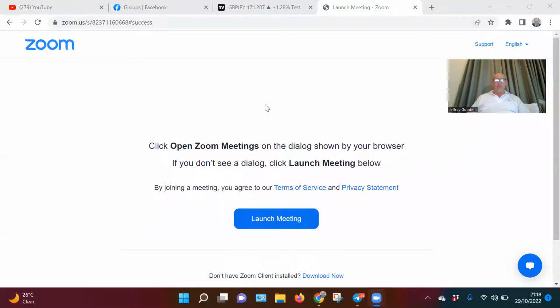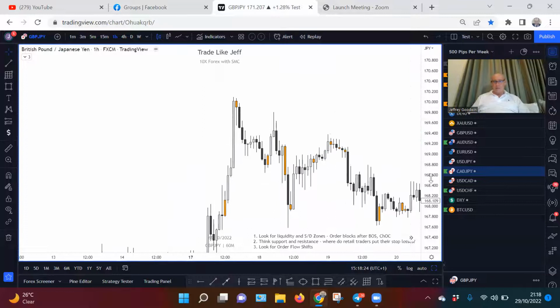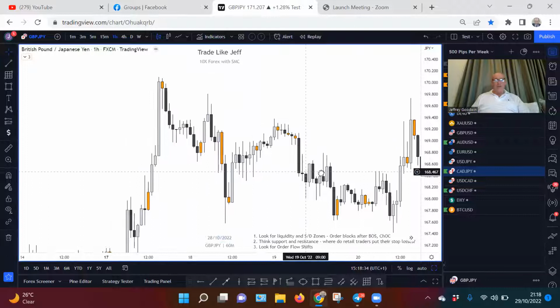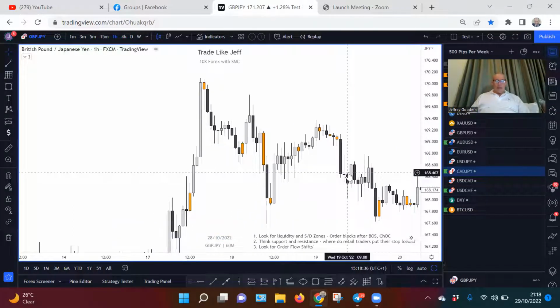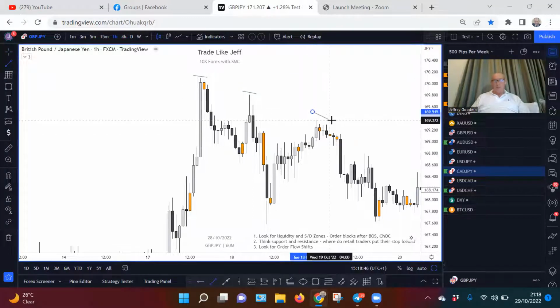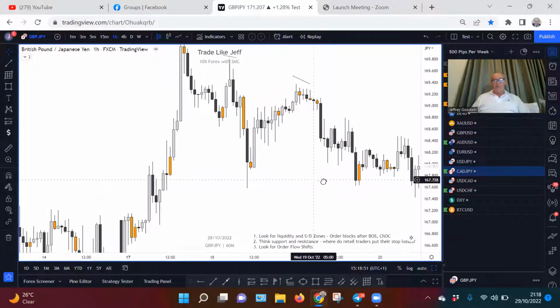A quick look at the charts, ladies and gentlemen. Great British Pound JPY, hour now. I am picking this. Trade line shift 10x. It's the smart money concept. Here are the rules I follow down here. Now, all I want to do is point your attention to this here, and here, coming down. See that?